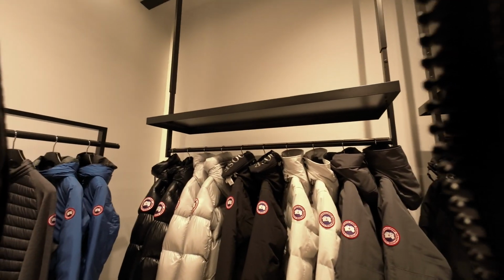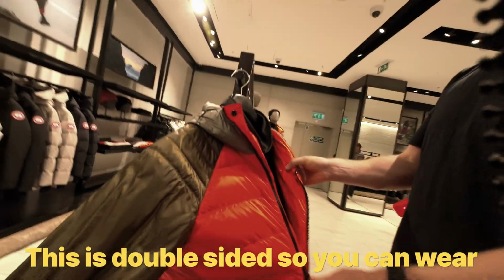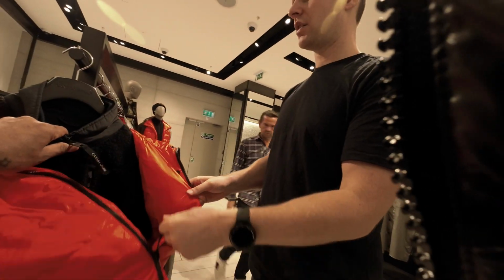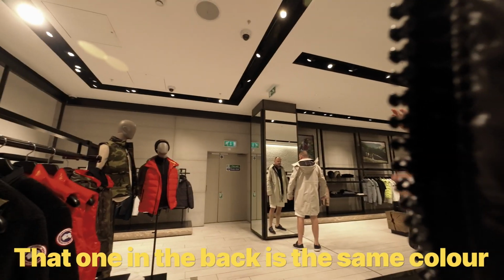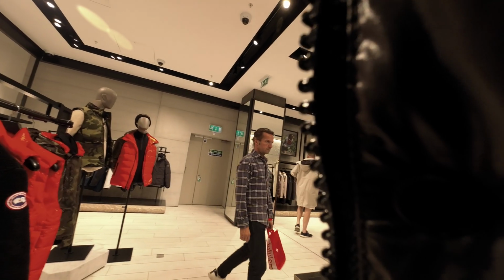Any new models that have come out? Like this one, this is kind of new. So this is double-sided, so you can wear from 2 sides. Nice. Obviously this color, that one with the gold color in the back is the same jacket, so you can wear with the gold, or from inside is all black. Yeah, so this is the newest one.